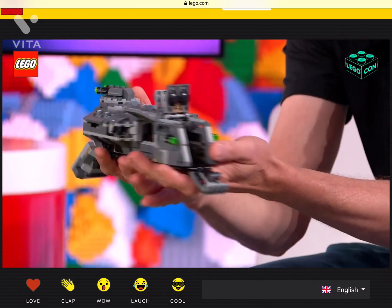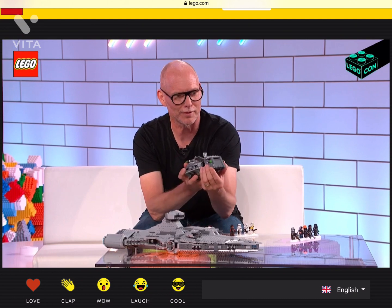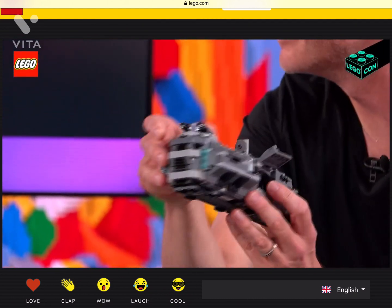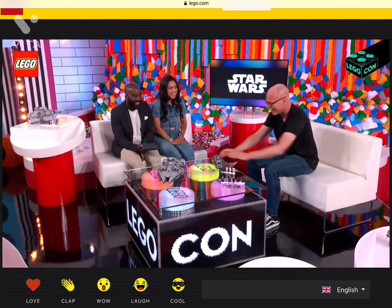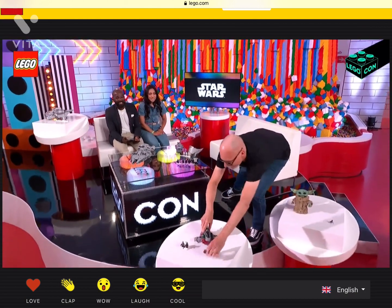The detail, man. Yeah. And then you can put the stormtroopers in. You can launch an attack from the front with, again, built-in shooting functions. All of them shoot projectiles. All of them shoot. It's a must in Star Wars. We've got another one here. I'll grab this one.